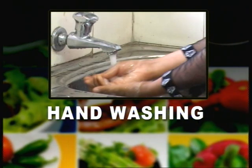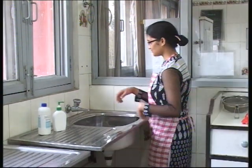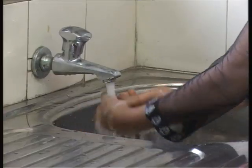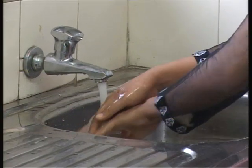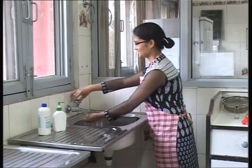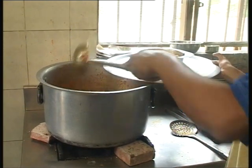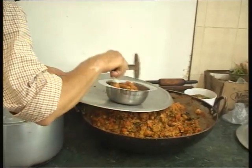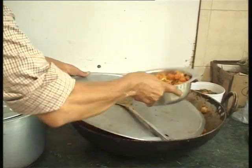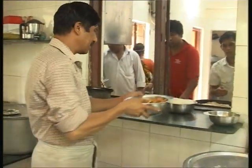Hand washing. It is necessary to wash your hands thoroughly and frequently using soap and clean water. Hands should be washed before and after handling food. Every person handling the food should learn the correct method of hand washing. Make it a habit and practice it at home.